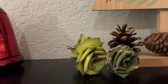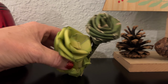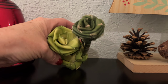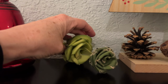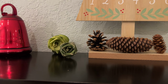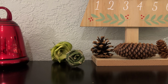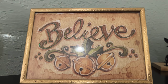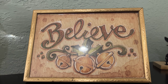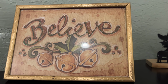And then, oh, my friend Mario, right now he's homeless, but he makes these and sells them. And he gave this to me the other day when I brought him a Christmas gift from Kenny and I and the doggies. We gave him cookies and a blanket. This is a reminder for us to always believe for the best in this world. It can be hard, but believe.